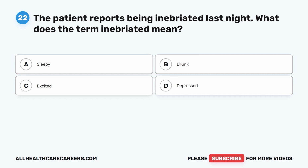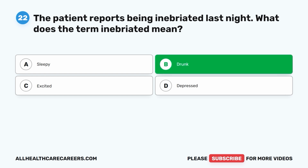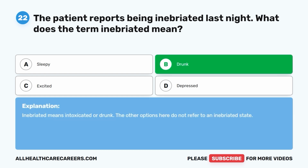Question 22. The patient reports being inebriated last night. What does the term inebriated mean? A. Sleepy. B. Drunk. C. Excited. D. Depressed. The correct answer is B. Drunk. Inebriated means intoxicated or drunk. The other options here do not refer to an inebriated state.